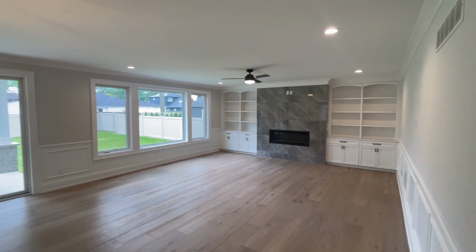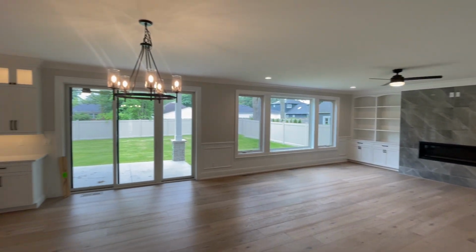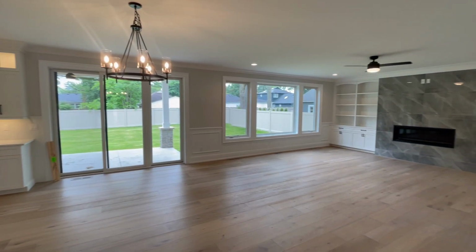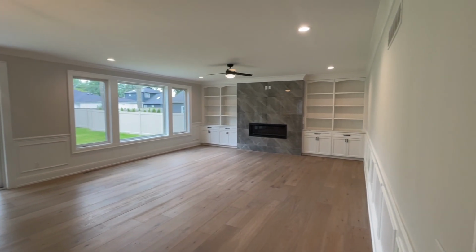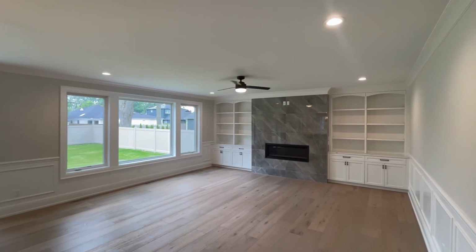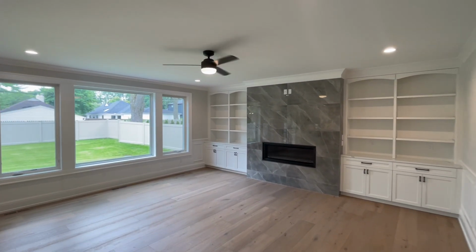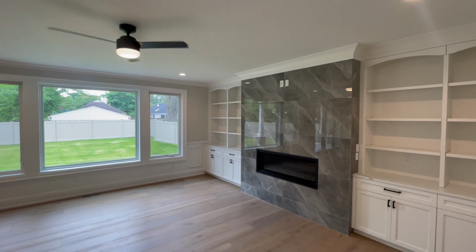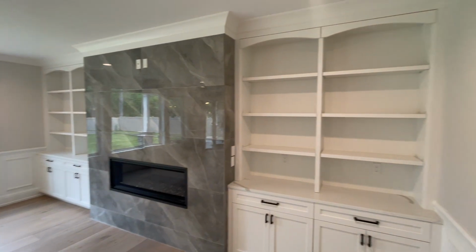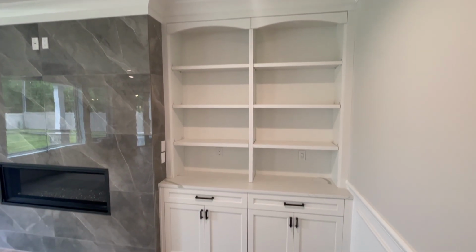And what you're gonna get over here in Oakland County, definitely Birmingham, is you're not gonna get a lot of cookie cutter homes. A lot of these homes are different. And so that's what people really like about this area, is you're not gonna have to worry about every home looking the same, and even on the inside. But there's your built-in shelving, which is really nice.